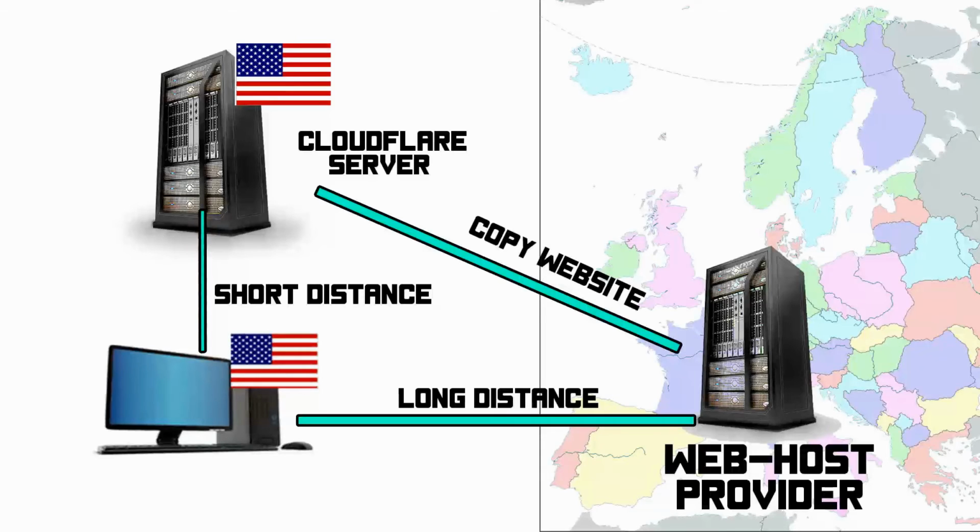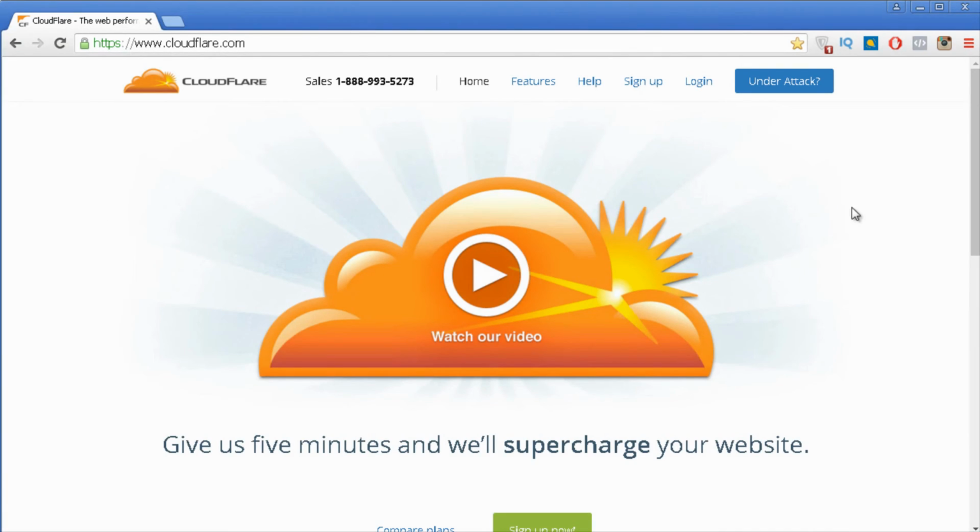Now, when you are using CloudFlare, they have servers spread all over the world. So what happens is your website will be copied to several servers that they have spread. So the next time that one of your visitors who resides in the US is trying to connect to your website, instead it will get the information from your website in one of the servers that belong to CloudFlare that resides inside of the US, making the whole process a lot faster. So that's basically how CloudFlare works, and I strongly recommend for you to check it and also use it.